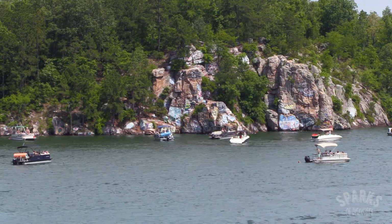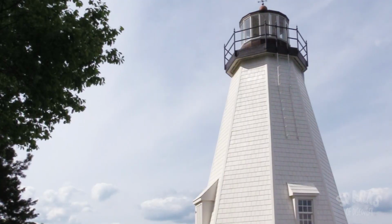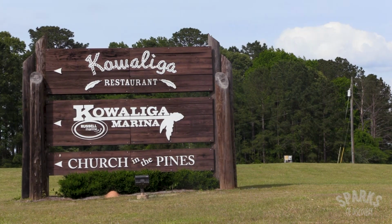Today, Lake Martin is a weekend getaway for people all over Alabama and beyond. There are plenty of notable sights and attractions around the area, so let's look at some of what this area has to offer.